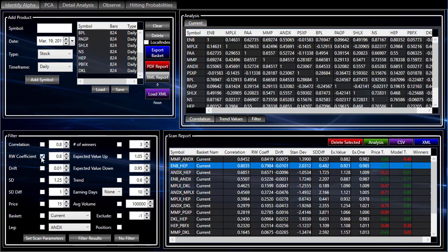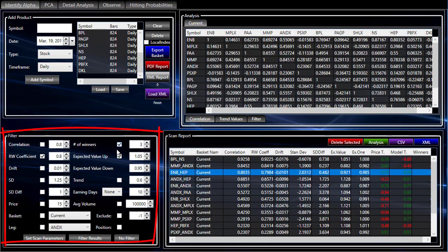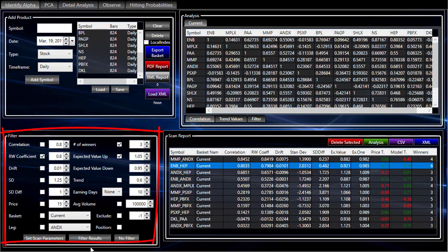Then I came back and did an RW coefficient of 0.8, added an expectation value of 5% up or down, and then we went ahead and added in to make sure the number of winners was right, make sure they're kind of well behaved. So given that group of things, this is what came out.